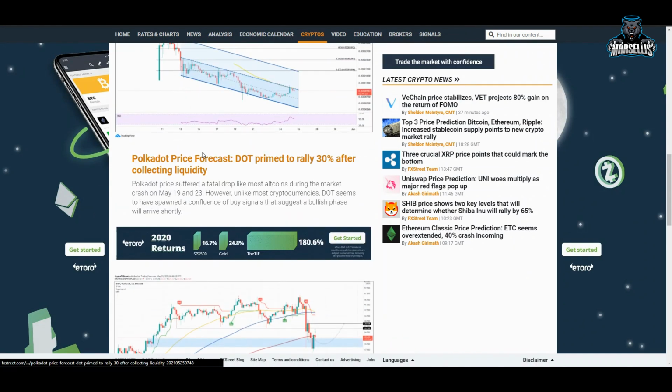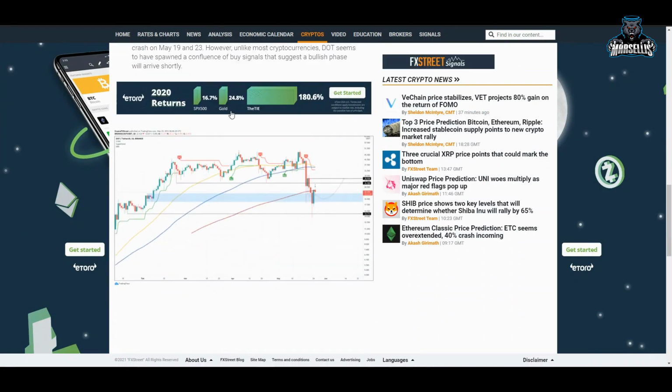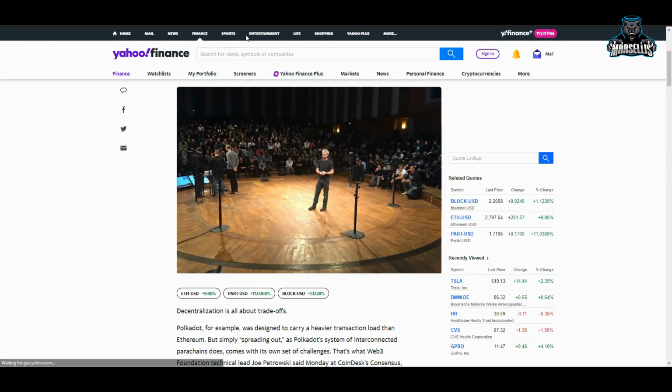So, Polkadot price forecast, primed to rally 30% after collecting liquidity. I guess they're doing a little short-term one. They're saying it's going to go back up to about $38, or about $28. But this is short-term thinking right here. It's going to keep going up. And this is just really a short-term chart that they're doing here, right? So, Polkadot price suffered a fatal drop. We all knew this. So let's continue to move on here.